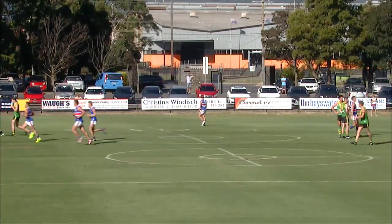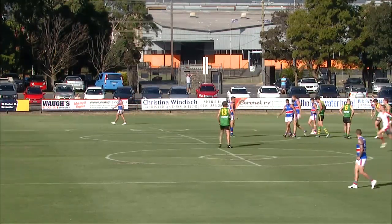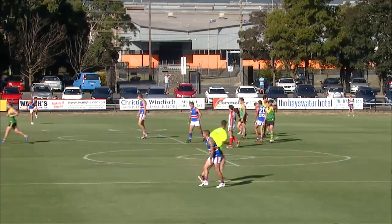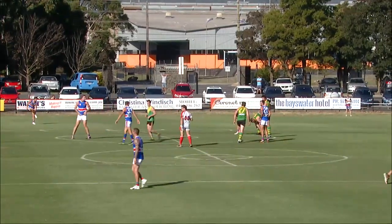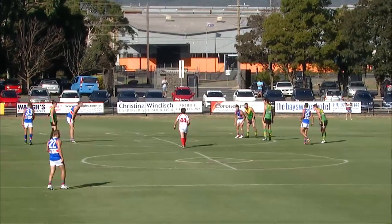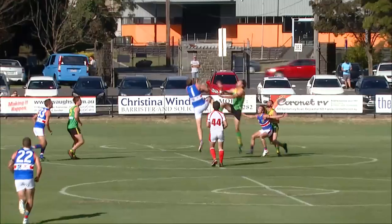Bendigo Bank scoreboard, 24.5 minutes gone in this second term. 8-7-55 to Bayswater, 2-2-14. Bayswater haven't scored in this second term. No, 1 point. 1 point they have. But they've had a lot of the football. You have a look, I reckon they've had 40% of the football for the quarter so far, but they haven't used it, and as we said, they haven't tried to control the game.